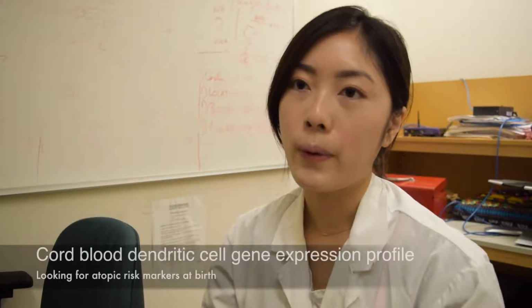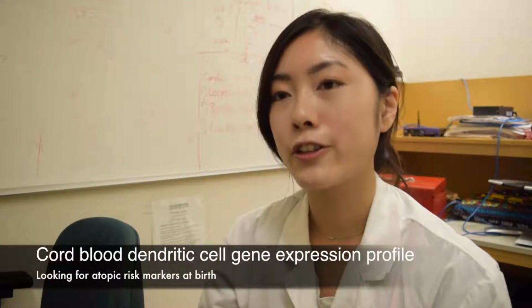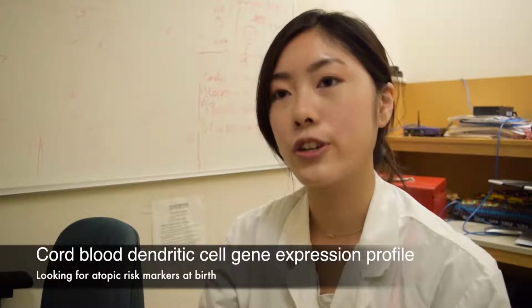Hi, my name is Debbie and I am a summer research student in Dr. Denburg's lab under the Division of Clinical Immunology and Allergy. So my project, to be very brief, is to look at these cells called the dendritic cells.